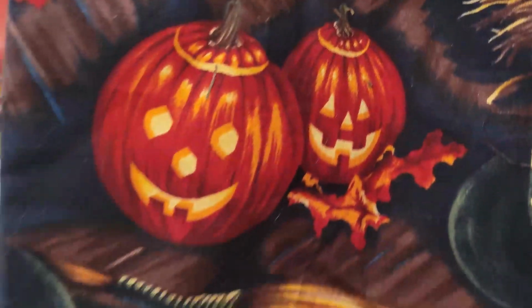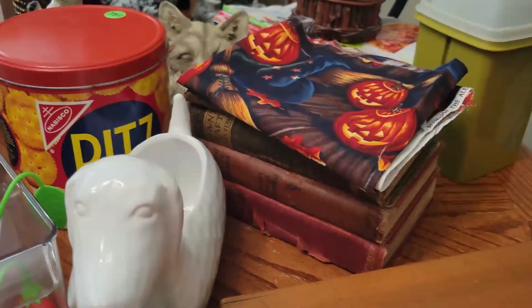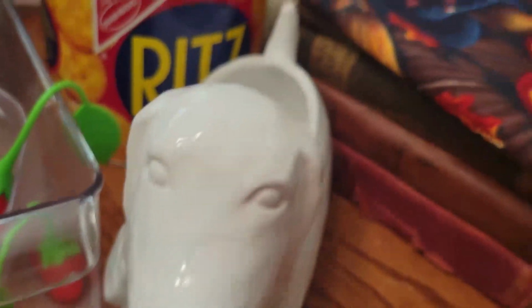Only found one little piece of fabric, not much in there, but I think I was buying other stuff and she said, just take it. So again, free. I'll do it all day long. This has a really cool little latch on it. It is, I believe, a cigar. There it is.